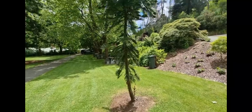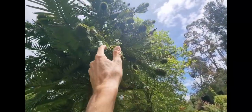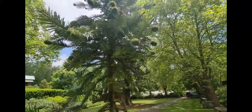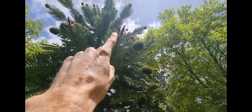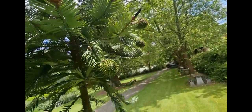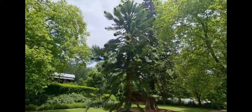Wow, so we found another Wollemi pine just in the park here, and this one is going off. Look at the cones on it. And it's got heaps of them, eh? Heaps and heaps. And you can see these little buds here too. I don't know what they are exactly, but she's been throwing a bunch of them as well, eh? It's doing heaps better than the ones in the Blue Mountains.